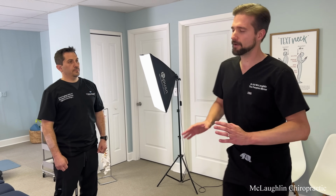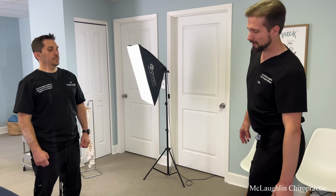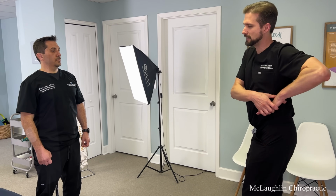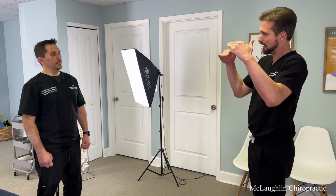This gets very silly and stupid very quick. My left hip is now high, and a chiropractor will say, okay, your left hip's elevated, let's take your left hip and push it back down, right? To try to straighten out the hips.